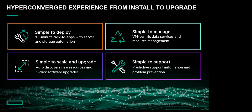Now, the hyper-converged experience from install to upgrade. When we install and upgrade, what challenges do we face in an HCI solution? Here it has all the goodies of a traditional HCI solution: simple to deploy, simple to manage, simple to scale, and simple to support. From simple to deploy, within 15 minutes you can have a rack to app with server and storage automation. That means from installation to application delivery, it takes only 15 minutes.